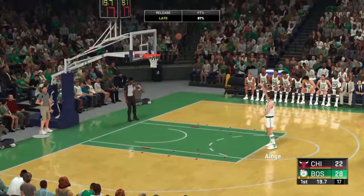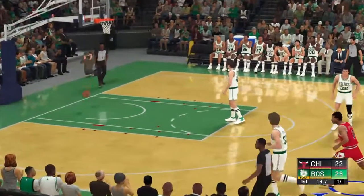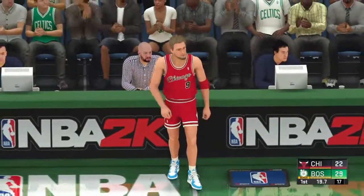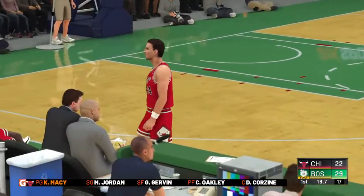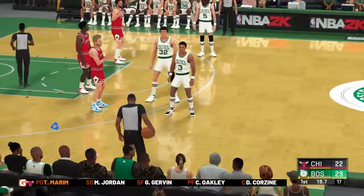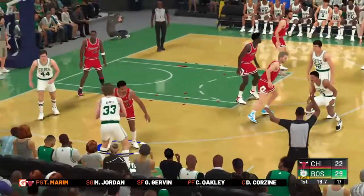And the technical free throw is good. And Ainge, just one of those guys that likes to annoy an energetic scorer who can shoot a high percentage from the field.